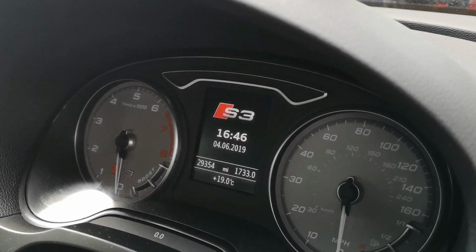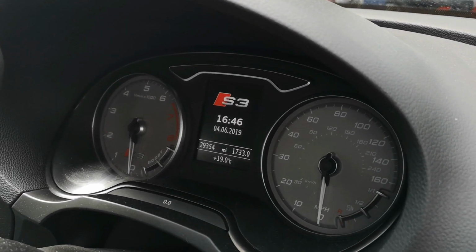But then on the other hand, the M235i was a cracking engine, really good chassis, really engaging. Really fun car to drive, and just that exhaust sound is just incredible.